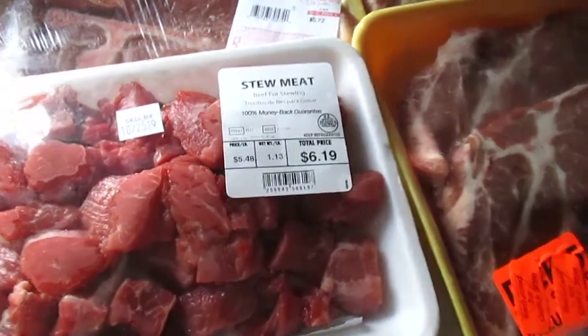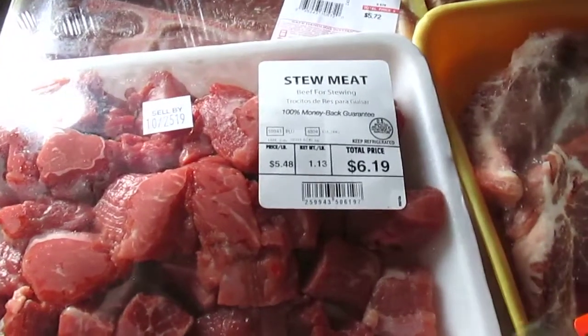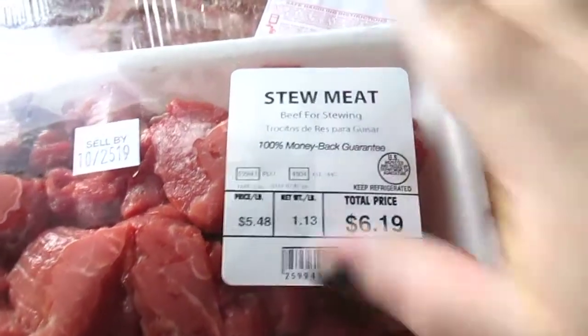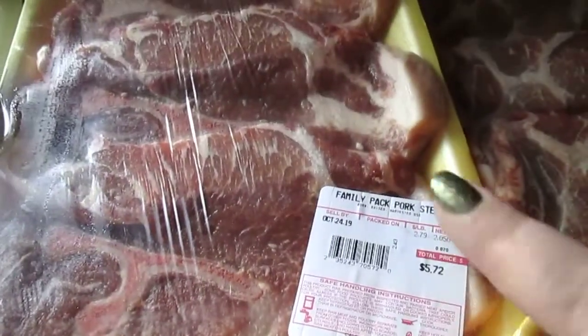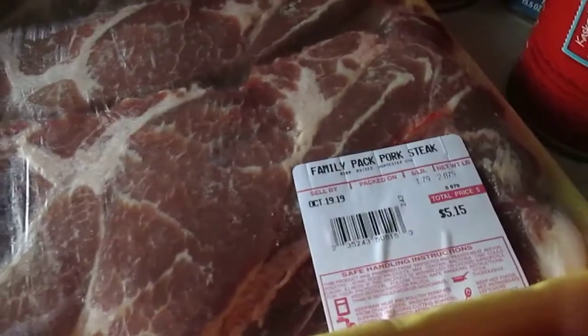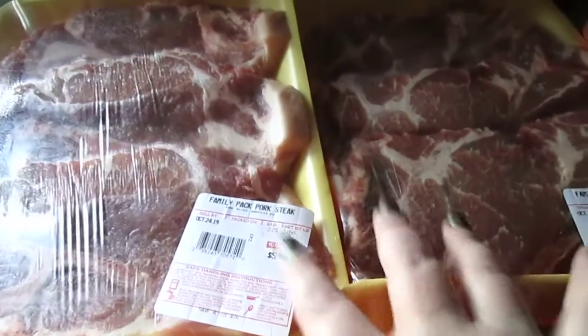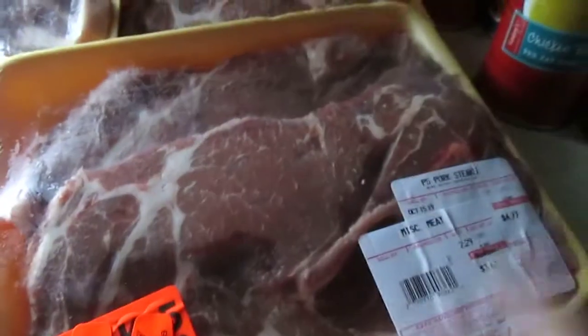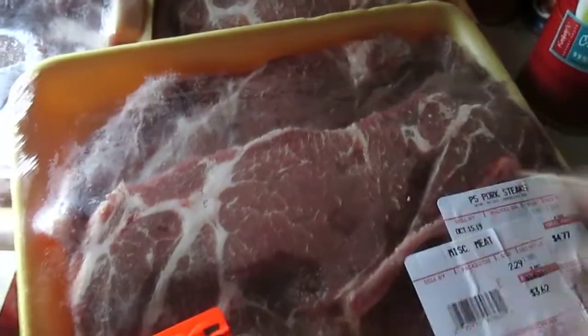And then last but not least, they didn't have any stew meat at Save-A-Lot, so at Walmart I picked up some stew meat for $6.19. And then I also got 2 big packages of the pork steaks, so there's 3 each in these. This one's $5.72, this one is $5.15. These are awesome. If you've never eaten one of their pork steaks, blade steaks, they're really good. And then I found a reduced pack that was in their pick 5, but now it's reduced for quick sale. It was $3.62 for 2 giant steaks.